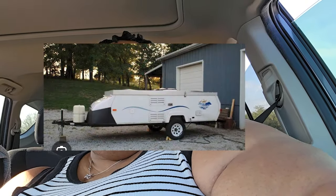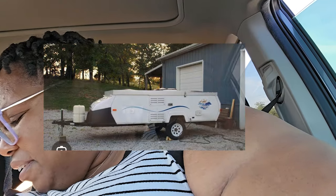I'll show y'all a picture of it when it's folded down. So you can see a difference. It just looks like, you know, it's just flat.